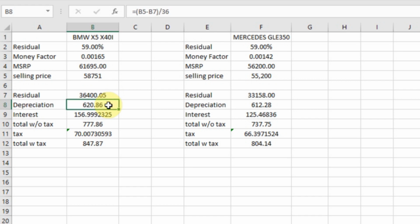So assuming these numbers here, your residual is $36,400, your depreciation is $620 a month, your interest, which is calculated from the money factor, is $156 a month. Your total without tax is $787.86. The tax here is calculated at 9%. For the county you live in, for the state you live in, it's going to be a different value. But this is calculated at 9%. And your total payment for an X5 with a $61,000 price tag and a $3,000 discount should be about $850.